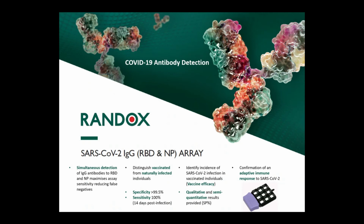Yes, so the Randox assay has been specifically designed to detect two antibodies that are responsive to the coronavirus vaccine, to the coronavirus pathogen. The first one is RBD, so that is the spike receptor binding domain, and that's very much going to be antibodies that will be initiated once the host has come into contact with the coronavirus, but also if that particular person has been vaccinated using one of the messenger RNA vaccines that have been developed to specifically initiate an immune response for the spike protein.